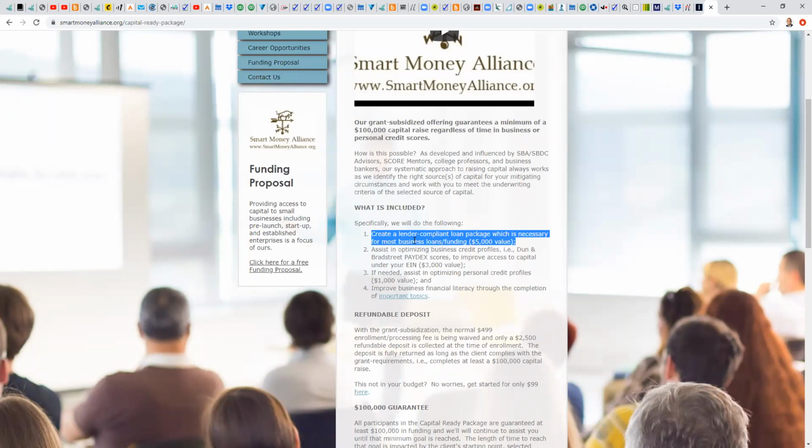What often isn't understood by the typical small business is how to get the desired result. We might just say, well, I just want funding. And if you just want a personal loan, then great, just go down to your bank and apply for an uncollateralized personal loan. But if we're looking for business loans, business funding that's under the EIN of the business, we're going to need, in almost all circumstances, a loan package. So that's what we start with.